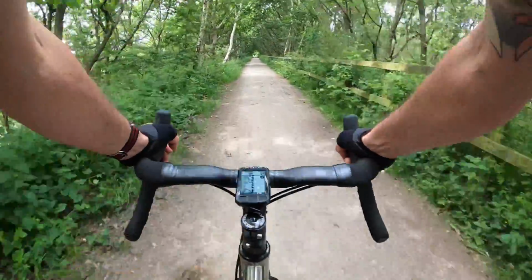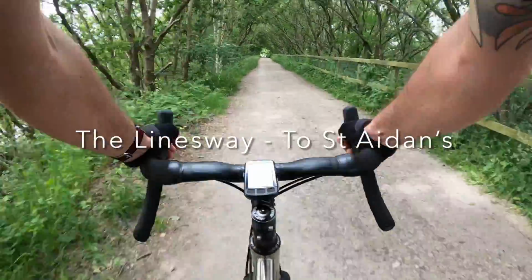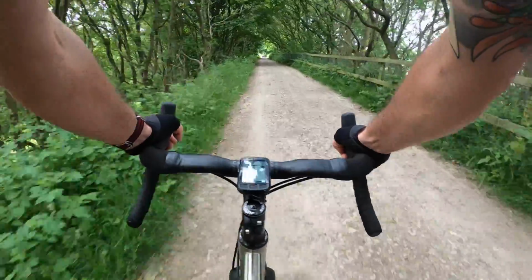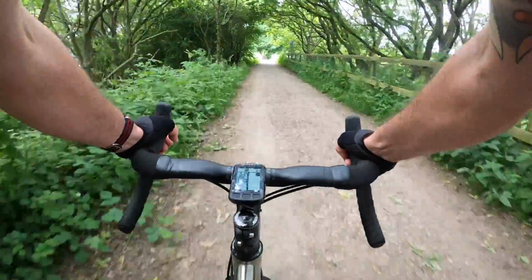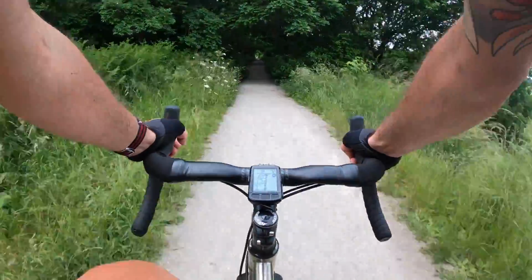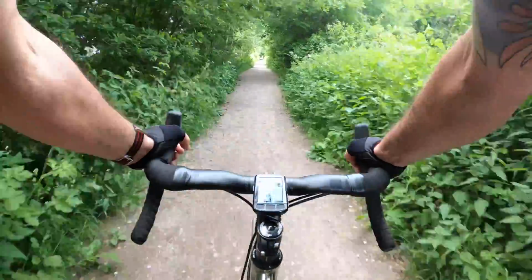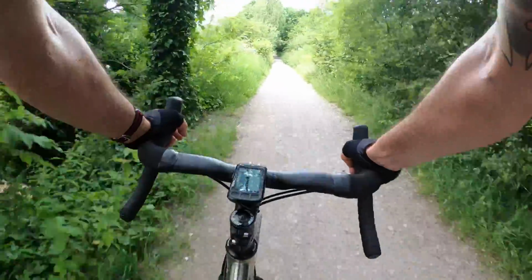So I'm back on another part of the Lines Way, which runs through East Leeds, and I've just got on it at Allerton Bywater, and it's going to take me up to near St Aidan's. And if you saw the start of the video when I went to Garforth from St Aidan's, this joins up. So this is the southernmost point and joins up a bit further up, which is where I'll be turning off. It's great if you don't like riding on roads, get across quite good distances if you don't like traffic.